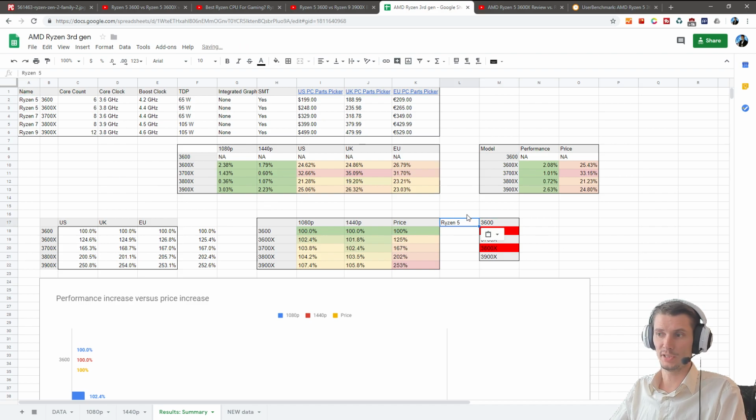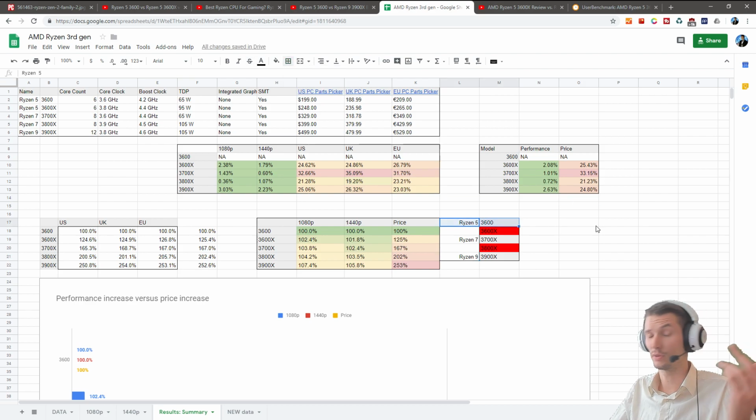And this one is my suggestion, most price performance, just an awesome CPU. If you have some decent upgrade from your current setup, go with the 3600. It's cheap and it's still overperforming as hell.